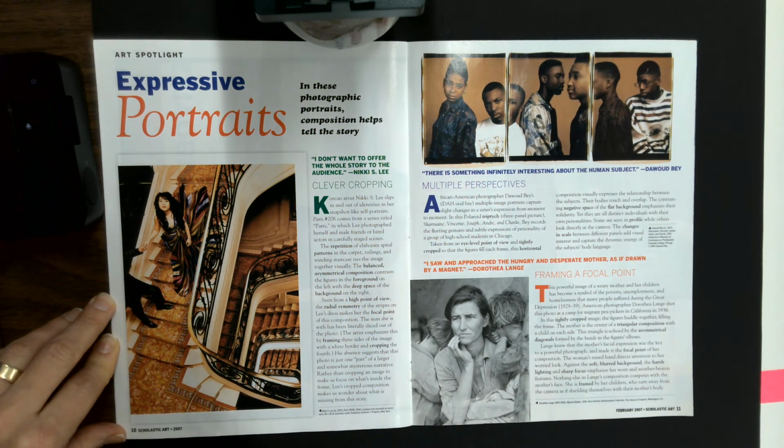His absence suggests that this photo is just one part of a larger and somewhat mysterious narrative. Rather than cropping an image to make us focus on what's inside the frame, Lee's cropped composition makes us wonder about what is missing from this story. Like, where's the other half, is what I think.